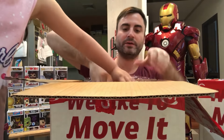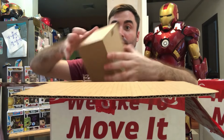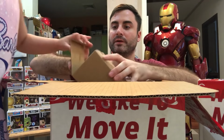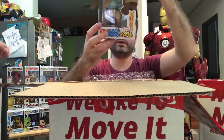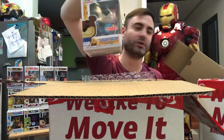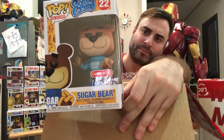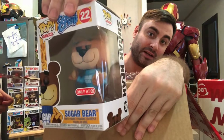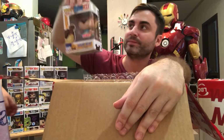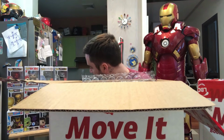Which one are we going to do now? Flat on the top again. Okay, let's see if this one is... Oh, no, it's a top open. So here we go. Belle, you're going to open the top bit? Do you know who that is? It's the Sugar Bear. An Ad Icon. Sugar's really good. Now, this one is from the Golden Crisp line, only available at Target. Awesome. High five. So we're going to put him over here on the collection.